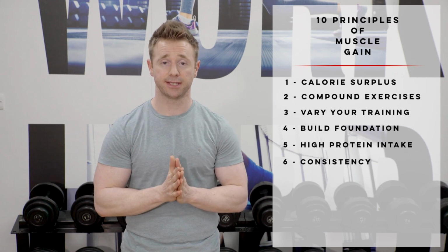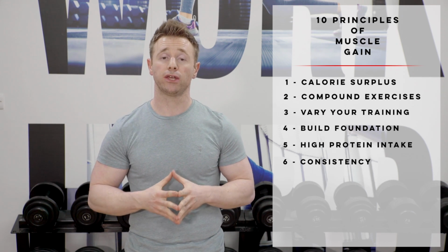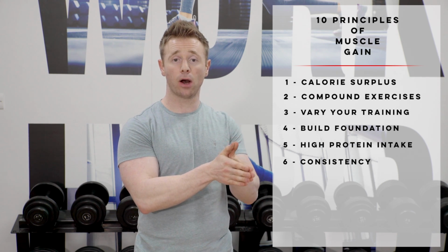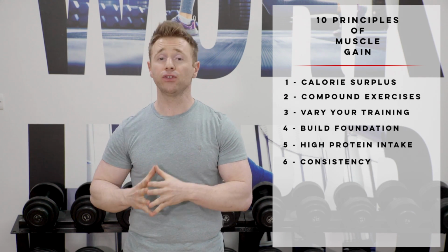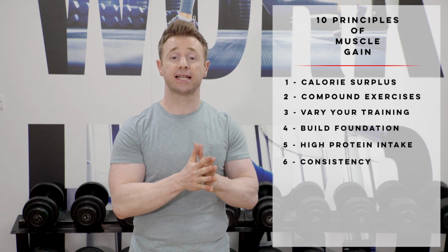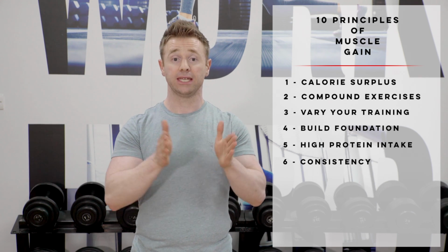Number six is consistency. Consistency really is king when it comes to fitness. Making sure that you're doing your workouts to the best of your ability, day in, day out, week on week, month on month, will lead you in good stead to see great results over the longer period. Even those that take supplemental shortcuts won't see the same results as an athlete who is training consistently week on week, month on month, year on year.